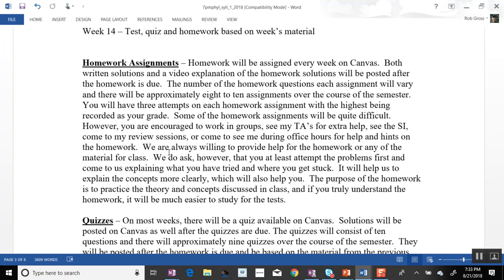And then there's a third attempt if you don't get it right after the second attempt. So you have 3 attempts. Unfortunately, you have to do all the homework, all the questions for each attempt. You can't just do the one you got wrong again. It doesn't work like that for Canvas. It'd be good if it did, but it doesn't, right?